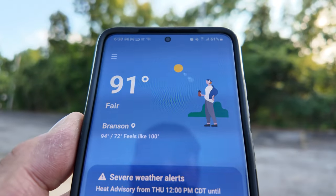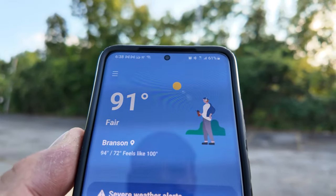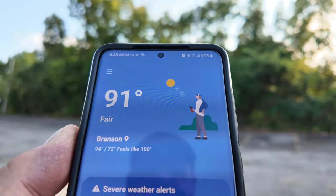And guys, check this out. It's after 6:30. The park closed at 6. And we are leaving, and it's still 91 degrees out.